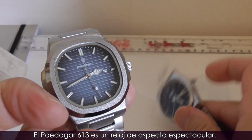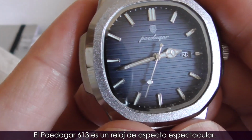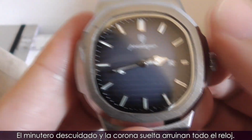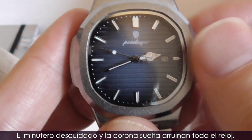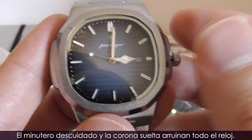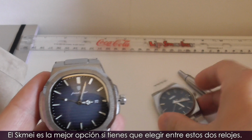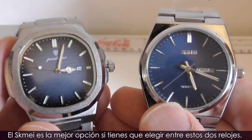The Poedagar 613, this one, it's a spectacular looking watch and it keeps the time amazingly well, but the sloppy minute hand and the loose crown ruin the whole watch, no matter how nice it looks. So the Poedagar is unfortunately cash in the trash. The Skmei 9288 is the obvious winner when choosing between these two watches.